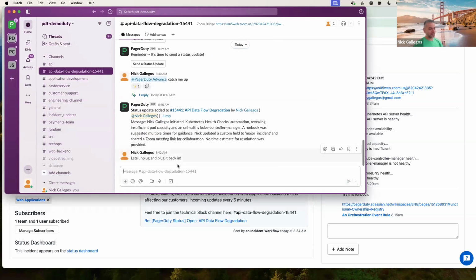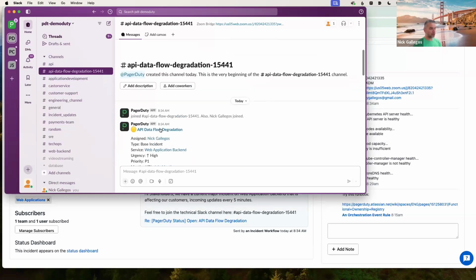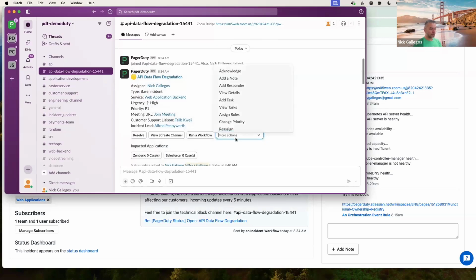And as the chatter comes back and forth, PagerDuty Advanced will take that information and change its status update based on what's going on. So as the chatter happens, Advanced starts to learn a little bit more and understand what's going on. We can also run those actions directly out of Slack if we so choose.